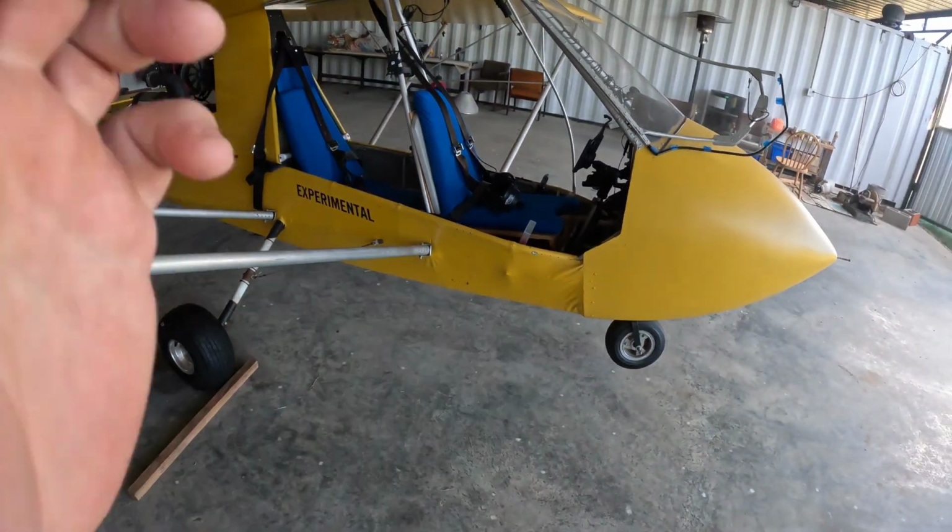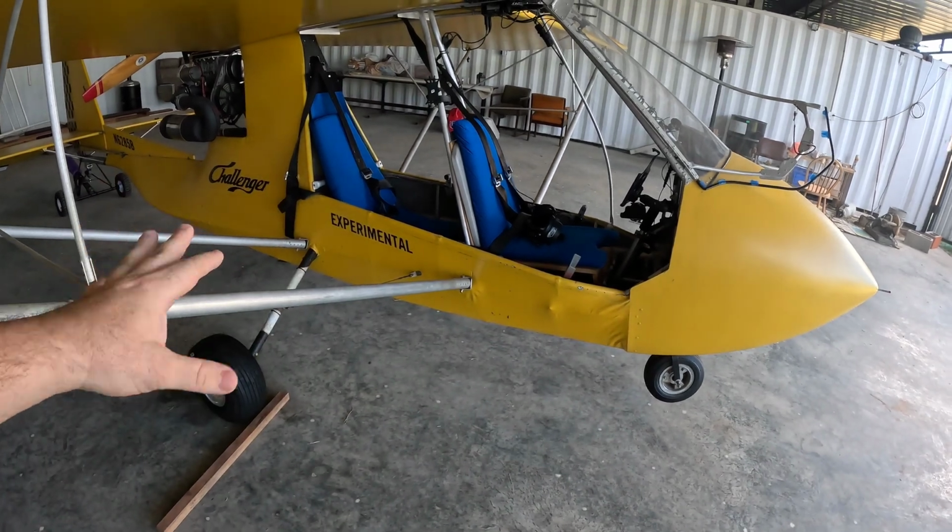Let's talk about weight. My airplane is a little bit more tail heavy than it is nose heavy. To give you an idea, I'm 5'9", so I'm average height. I am 255 pounds right now. I just weighed myself this morning. I was 270 a couple weeks ago, so I'm down 15 pounds. I didn't know I got that high. Once I got on the scale and realized I was 270, I said, nope, no more.